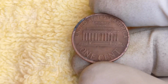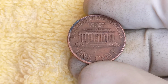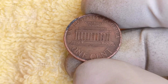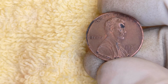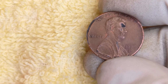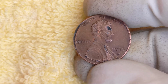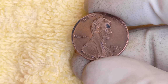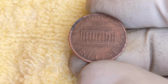The world of coin collecting is full of surprises, and the 1995 Lincoln penny is a testament to that. Who would have thought that a small, copper-plated coin, originally worth just 1 cent, could turn into a fortune worth nearly $600 million? This is why we always say, never underestimate the power of a penny. Whether you're a seasoned collector or just getting started, always check your pocket change, because you never know what hidden treasures you might find. That wraps up our deep dive into the legendary 1995 Lincoln penny.